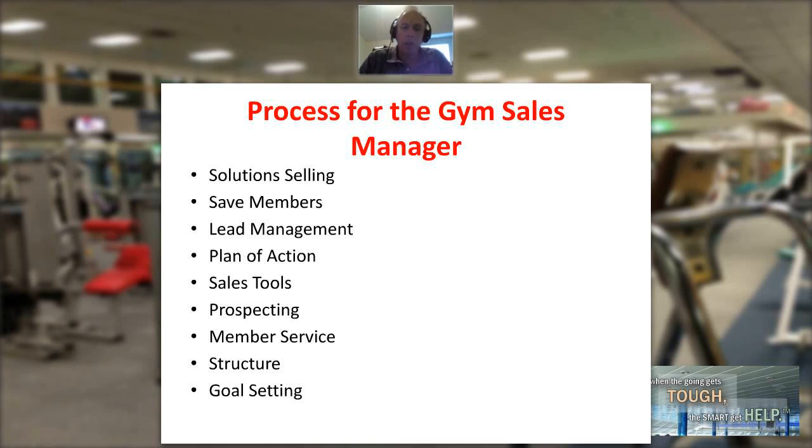Number three on our list, that process for a gym sales manager, is lead management. You want to make sure there's a plan in place for daily collection of leads. How many leads are your staff required to acquire every day? How many outbound calls? How many appointments? Usage of your CRM. I know some folks out there are using a tickler file. Make sure there's an organizational system in place to manage these leads and to call these leads back. I know there's a lot of folks working off sticky notes, and that's not going to work for you. The tickler file will still work. CRM's even better, but make sure there's a proper lead management system in place.